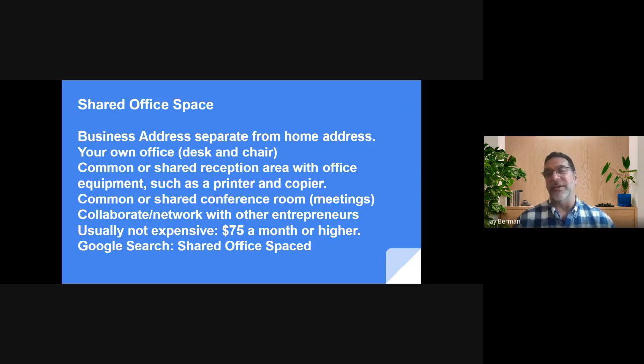I live in Boise, and there's a shared office space only a couple blocks away. They advertise $75 a month. It could be a little bit higher than that. Again, in your area, just do a Google search and type in shared office space, and there'll be a list of companies that offer those types of services.